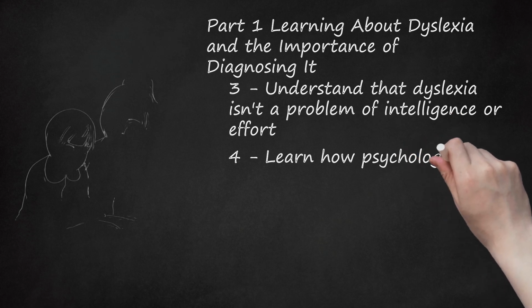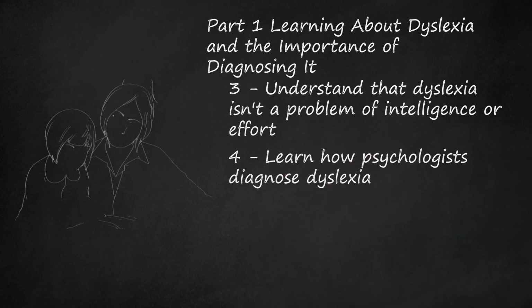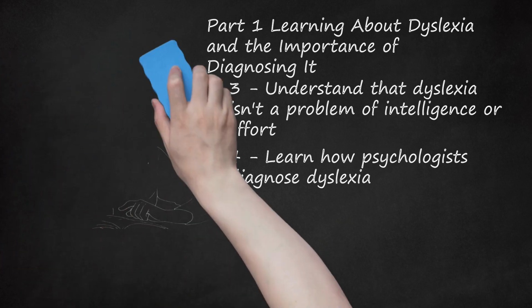4. Learn how psychologists diagnose dyslexia. Psychologists use the Diagnostic and Statistical Manual of Mental Disorders to diagnose psychological disorders. This manual describes dyslexia as a developmental disorder in which a person has a coding difficulty. The person struggles with figuring out the relationship between word spellings and pronunciations. Dyslexic people have a problem matching written letters to their sounds, a phonological awareness issue. In short, dyslexia is a reading disorder that can't be explained by low IQ, lack of education, or problems with eyesight. It has nothing to do with how smart they are or whether they are trying hard enough.